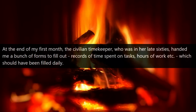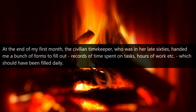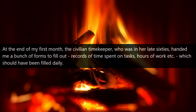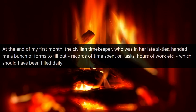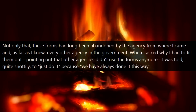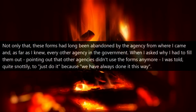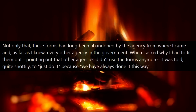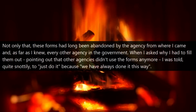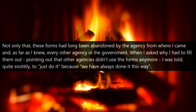At the end of my first month, the civilian timekeeper, who was in her late 60s, handed me a bunch of forms to fill out, records of time spent on tasks, hours of work, etc., which should have been filled daily. Not only that, these forms had long been abandoned by the agency from where I came, and as far as I knew, every other agency in the government. When I asked why I had to fill them out, pointing out that other agencies didn't use the forms anymore, I was told, quite snottily, to just do it because we've always done it this way.